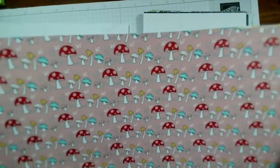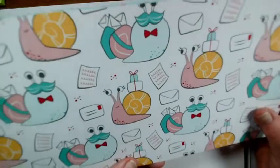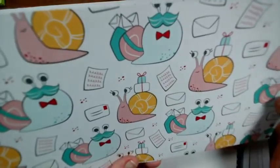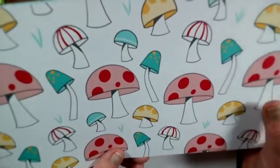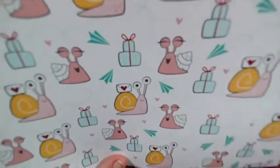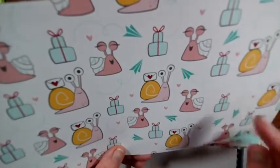So we've got these rather fun toadstools. We've got presents and little parcels. And then the big fun snails, and this snail matches the one in the stamp set and the dies. Very big, bold, bright toadstools. A fun line of large and small snails. And then this one again, and this one matches the dies as well, and the presents.